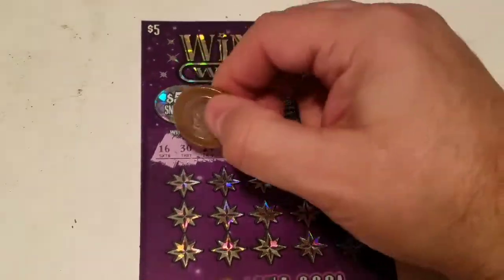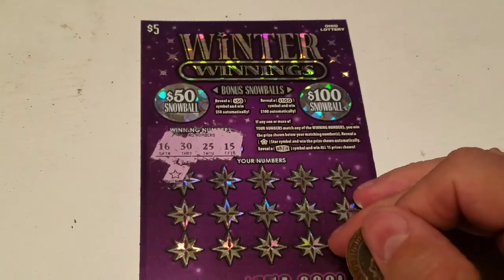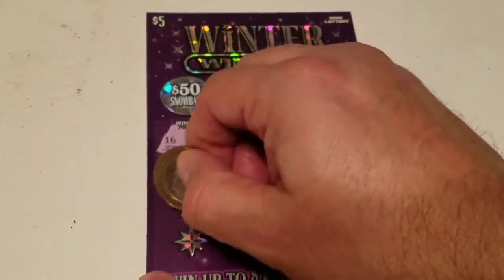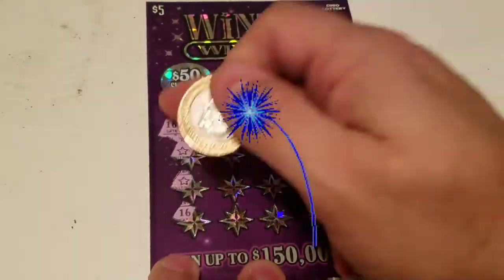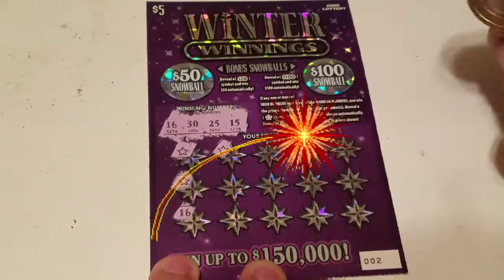Oh, I had to take a drink. All right, we have a win. We have a win already. That is awesome. So it's not going to be a bust session. We have another win. Okay, I'm liking this ticket. 16, all right, another win. And this is going to be a full card.